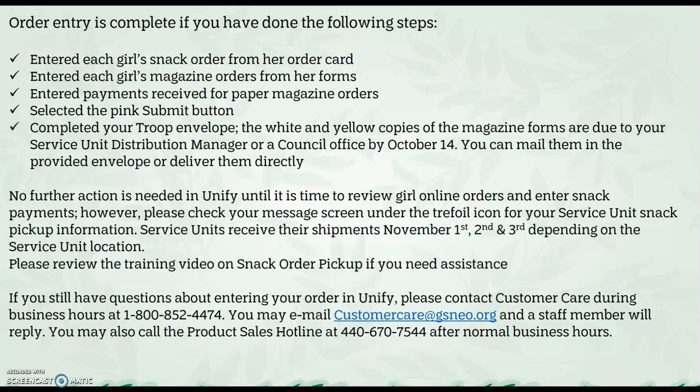Order entry is complete if you have entered each girl's snack order from her order card, entered each girl's magazine orders from her forms, entered payment received for paper magazine orders, and selected the pink Submit button. You need to complete your troop envelope. The white and yellow copies of the magazine forms are due to your service unit distribution manager or a council office by October 14th. You can mail them in the provided envelope or deliver them directly.